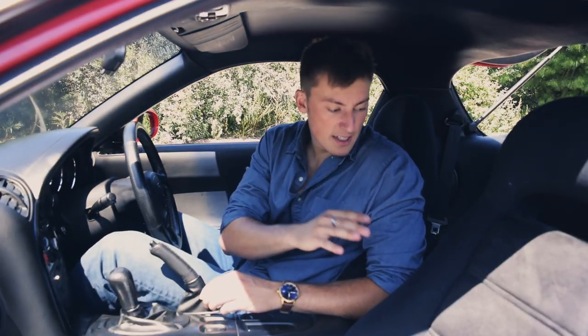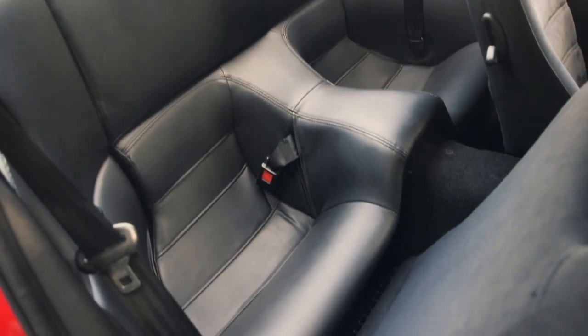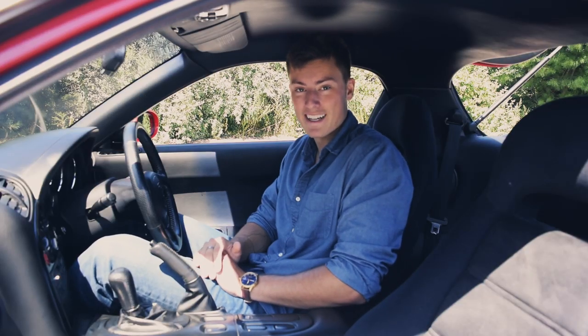This RX-7 does have a rear seat, but unless you're under the age of 12 months or have no legs, you're probably not gonna fit in there. It is tiny. Well, small would be an understatement. That's what she said. I can barely get in the front seat. I'm not gonna even try to get in that back seat.